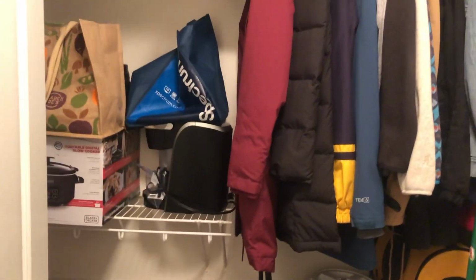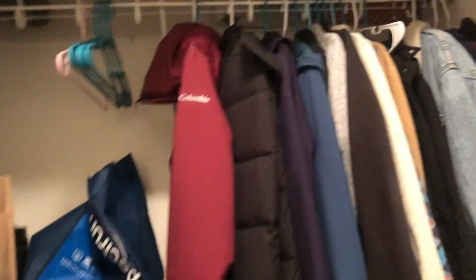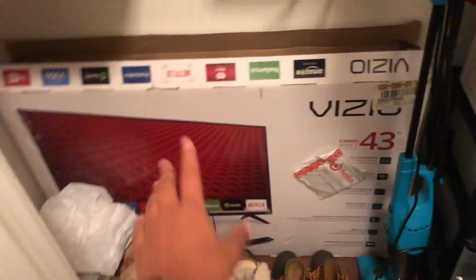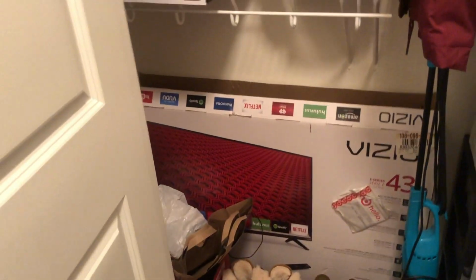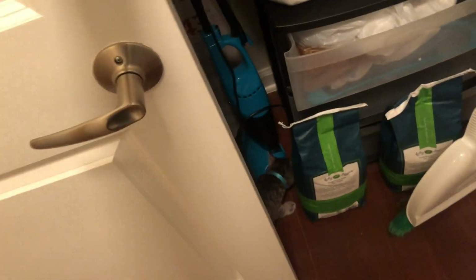This is the closet. It has ample amount of space, if you ask me. That's mostly the cat shit over there. Winter shoes. I still have this TV box because I plan on packing this up and getting a bigger TV so that I can see the TV from my bed a little bit more easily since I'm blind. And then I just have kitchen stuff and like reusable shopping bags, coats. So nothing crazy. Okay, Vex. You gotta get out of here, bud. Come on.